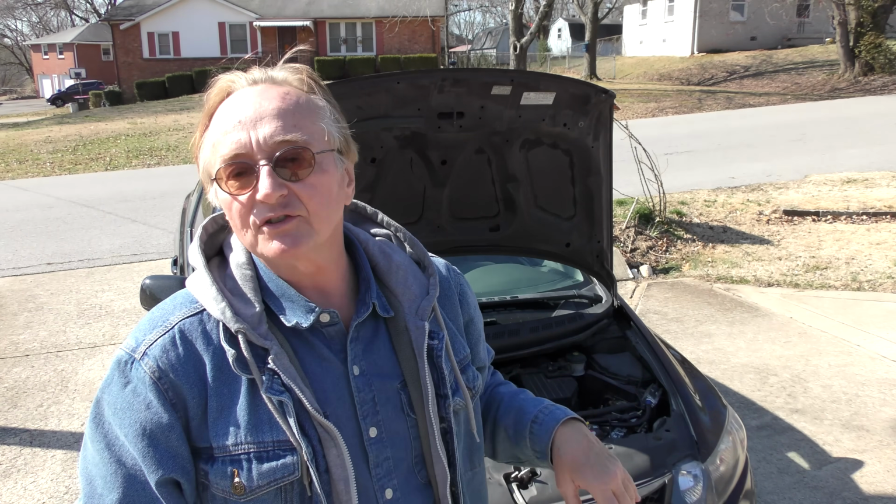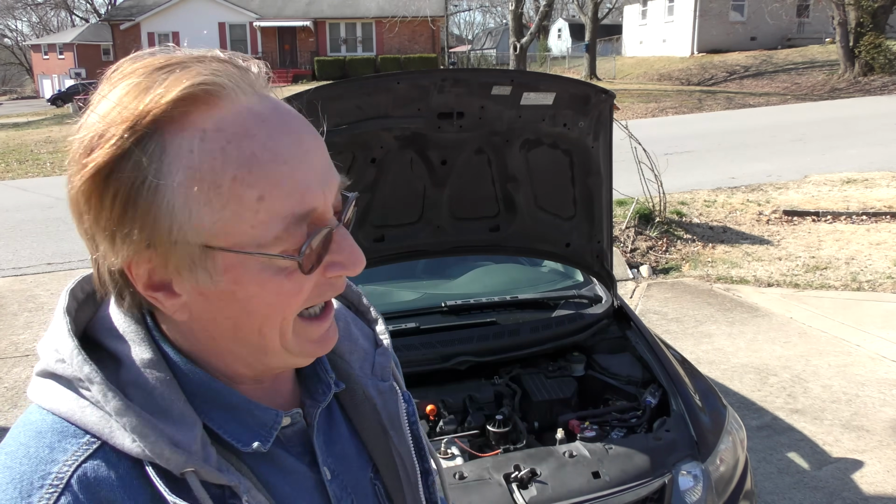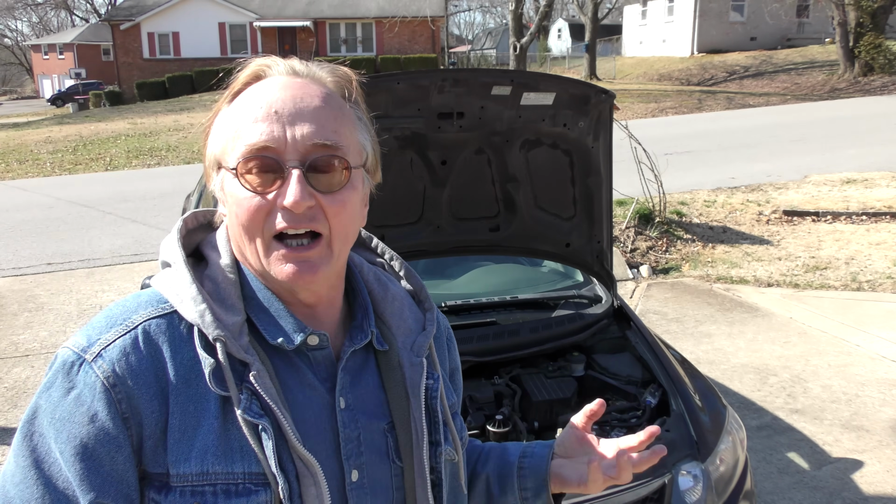14.7 to 1 is the perfect air-fuel ratio. That's what it was. And then it went between 0.99 and 1.00. 1.00 is perfect. So, hey, there's nothing wrong with this car other than it's a little bit old, but it's still running almost perfect.